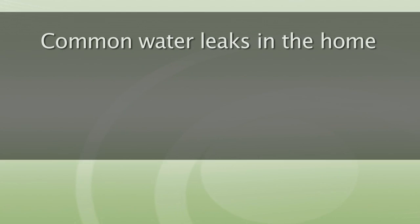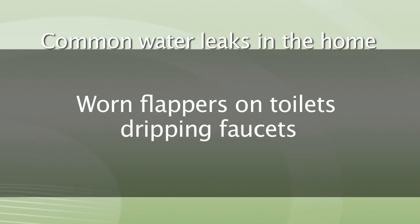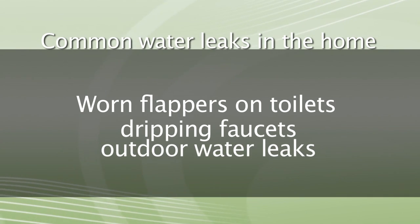The Environmental Protection Agency reports that the average American household leaks 10,000 gallons of water annually. Nationwide, that's 1 trillion gallons of water per year, and that equates to the annual household water usage of more than 11 million homes. So what are some of the most common leaks around the house? Worn flappers on toilets, dripping faucets are a few, and oh yes, outdoor water leaks.